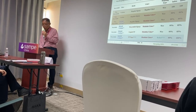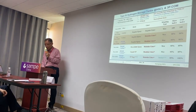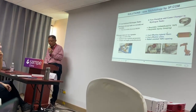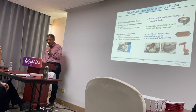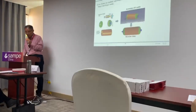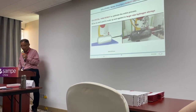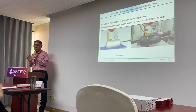So right now, I'd like to emphasize the last one, recyclable thermoplastic tape using the robots. Here is the new technology, a new paradigm, a game changer in hydrogen tanks: recyclable thermoplastic tape and recyclable epoxy, cost-effective hybrid fibers and liners, and robot-assisted tape winding. Basically, this is how we make modular liners, and then this modular liner will be applied to a robot winding system. Now, the robot itself, we call a digital twin robot, meaning that the hardware can be exactly simulated using the software.